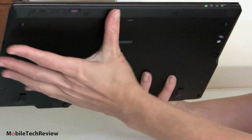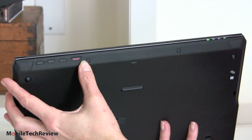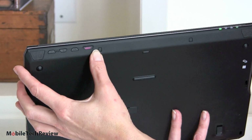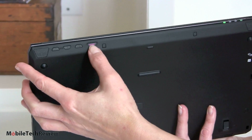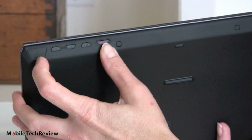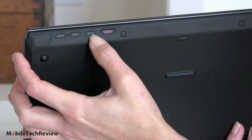On the bottom here, along the lower edge, now with a lot of these tablet design products, you're going to see buttons get moved to the edge so you can actually access some of the important buttons without having to pop open the computer. So here we have the VAIO Assist button that gets you into tools to do recovery, tune up your machine. We have volume control buttons right there, and that's our rotation lock button.